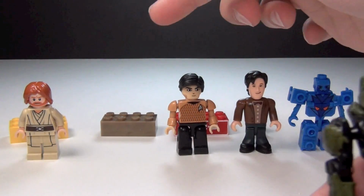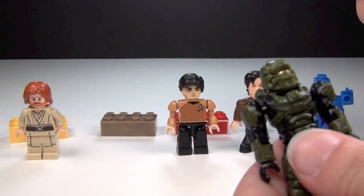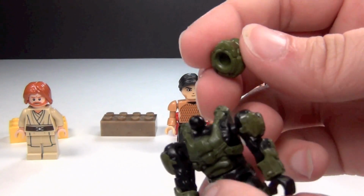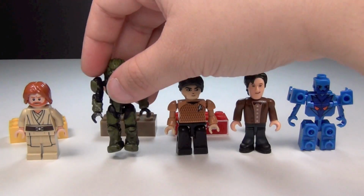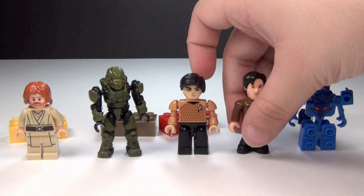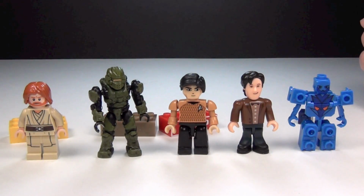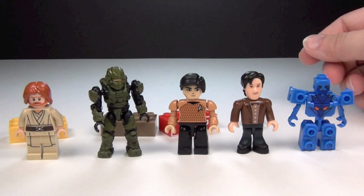Now, if you look at these, you can see all of them have very different head pieces. Now, with the Mega Bloks, you can't put this headpiece on anything else. You can't put any other kind of headpiece on this. Halo is what it is. You can't really interchange any pieces from the Mega Bloks figure to any other figure. However, you can intermingle some of the others.